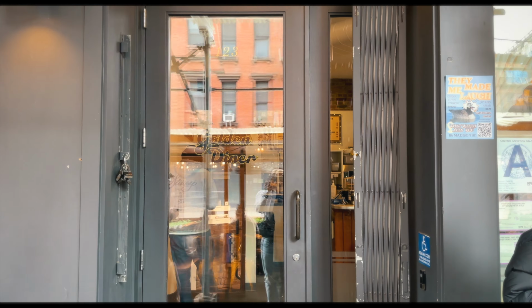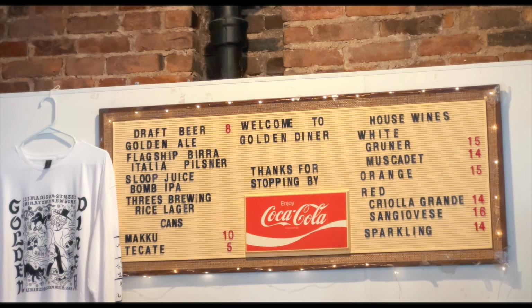Yo, we finally made it out to the Golden Diner in the Two Bridges neighborhood of Lower Manhattan, kind of on the edge of Chinatown/LES. And it's taking the traditional American diner, infusing Asian influences into it, turning that experience on its head. We're here for the weekend brunch, which sometimes you may have to wait up to 2 or 3 hours to get in.